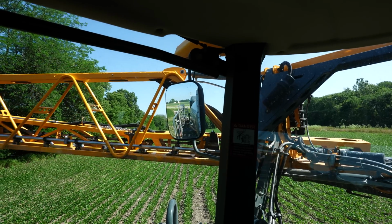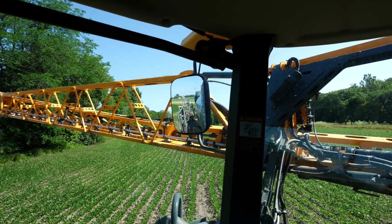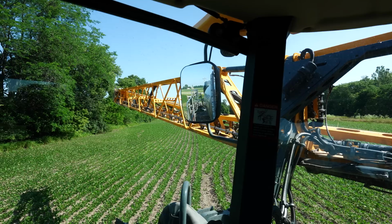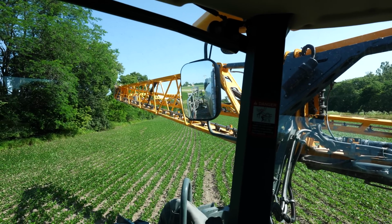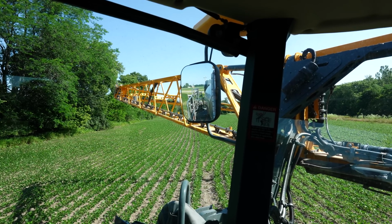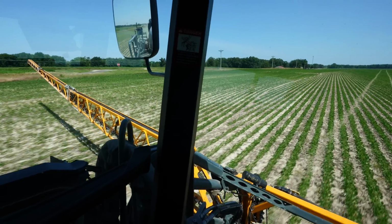I just pulled into the first field of the day. I mentioned earlier that it's a little bit choppy. I'm gonna need both hands pretty regularly for this one. So I'll check back in with you when I'm done with it. Unless, of course, I snap one of my booms off on a tree, which is not out of the realm of possibilities. We finished that first field up.